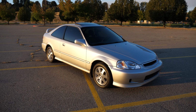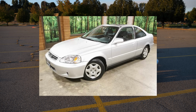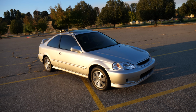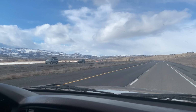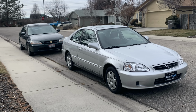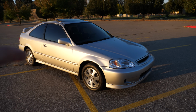When he first got it, it was 100% stock, literally old lady driven, and then actually she passed away, which is kind of sad. Her kids got the car and didn't know what to do with it, so they traded it into a Honda dealership up in Seattle, and then he went and picked it up with a trailer. Basically it was 100% stock and in still fantastic condition, but he knew he wanted to make some changes to give it that OEM Plus look, but more on the OEM side rather than the Plus side.